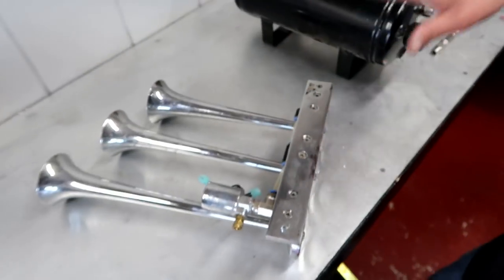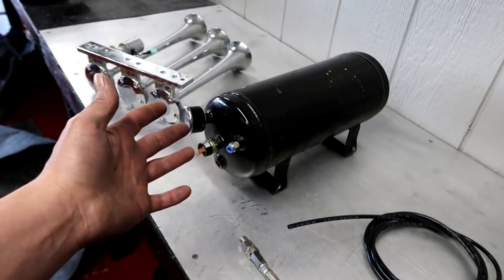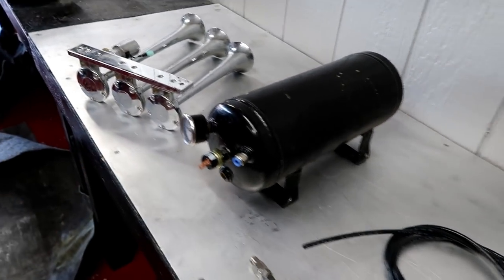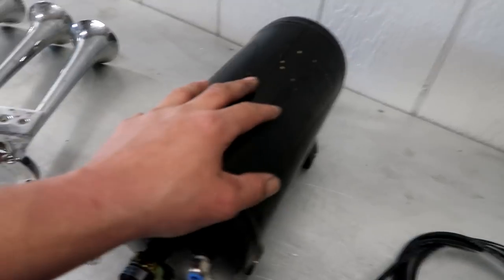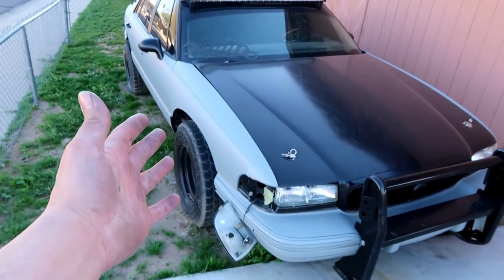So I got this a long time ago for Max, and I've been sitting on this whole setup since we moved out of the rental house, man. It's been like a year and a half now that this has just been sitting, and I've been dying to install it on something. Think about it. You're walking down the street, all of a sudden someone scares the living hell out of you with a train horn, and you turn and you look, and you see this sitting there, Max.